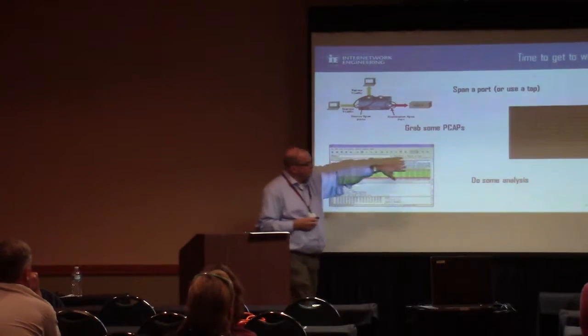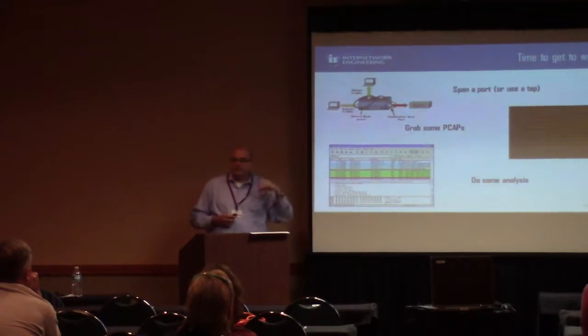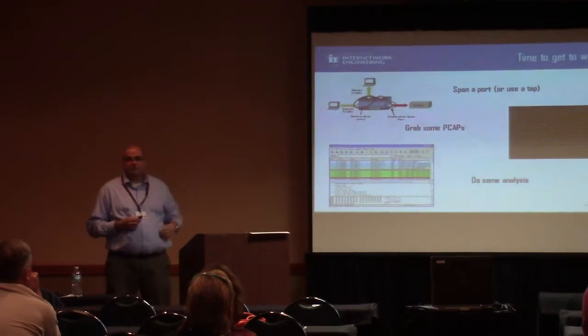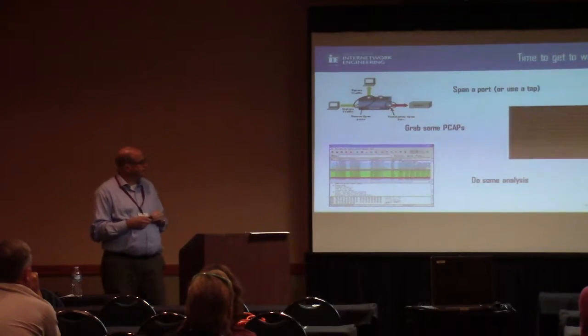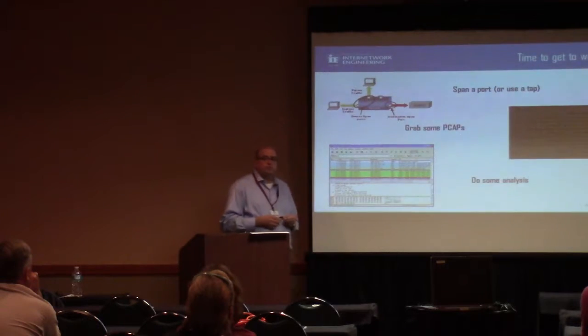This is tcpdump output right here. This is actually Wireshark to read it. If you've got new guys working for you that are just eager to learn, point them toward Wireshark. Let them be the packet guy. Dig into it. Figure out what normal looks like.